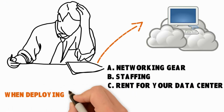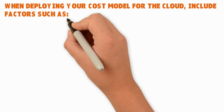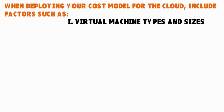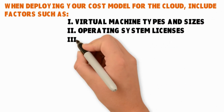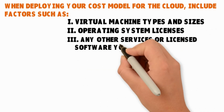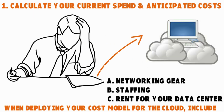When you deploy your cost model for the cloud, you want to include factors such as virtual machine types and sizes, very important, operating system licenses, and any other services or licensed software your applications require. So that's number 1. You want to calculate your current spend and anticipated cost.